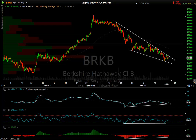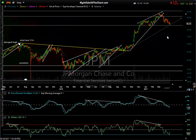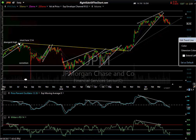So there's Berkshire. Next one up, JPM, JP Morgan Chase. Big company. Here it is. We have a trend line here. I need to brighten this up a little bit so you guys can see it. I think this is an important trend line to watch. We have an uptrend line, numerous reactions.